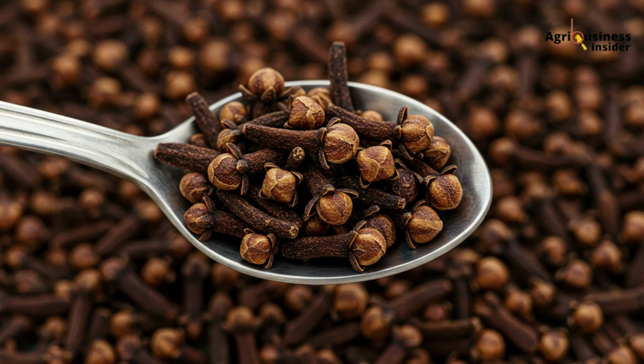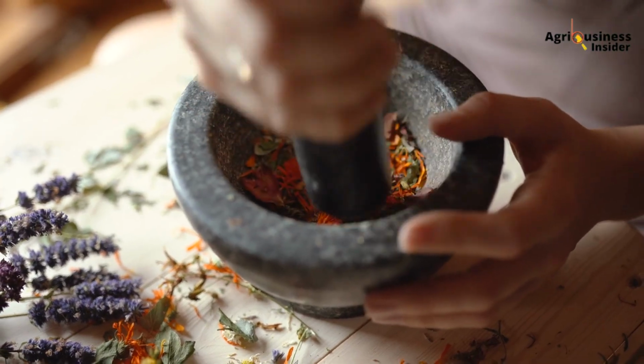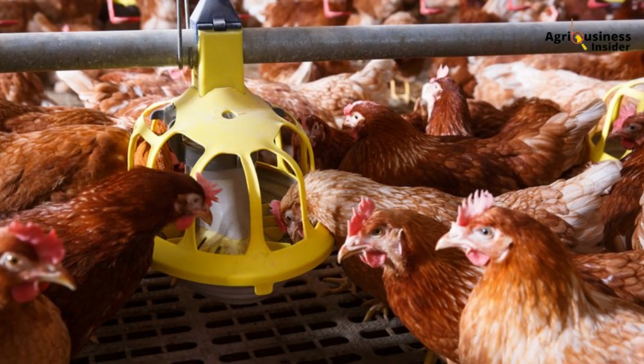Here is the exact step-by-step guide I teach my farmers. Take 10 grams of whole cloves, that's about 1 full tablespoon. Crush them slightly with a mortar and pestle to release the oils, but don't grind into powder. Boil them in 1 liter of clean water for 10 minutes. Allow it to cool, then strain. That 1 liter of concentrated clove tea can be diluted into 10 liters of drinking water for your chickens.